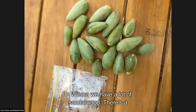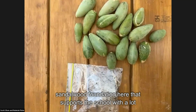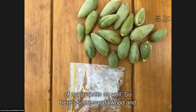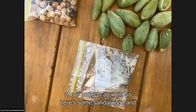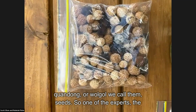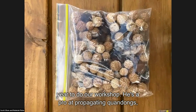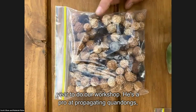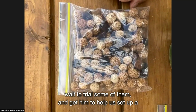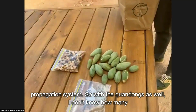In Wiluna, we have a lot of sandalwood. There's a sandalwood foundation here that supports the school with a lot of our projects as well. So here's some sandalwood and quandong, or walgu, we call them, seeds. So the horticulture expert that's going to be coming up here next year to do our workshop is a pro at propagating quandongs, and now he's doing sandalwood as well from seed. So we can't wait to trial some of them and get him to help us set up a propagation system.